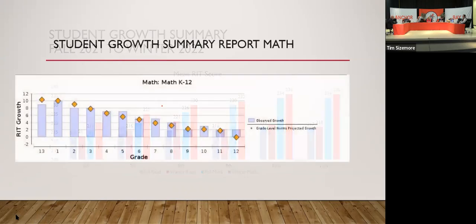On the next slide, this is the Student Growth Summary Report, straight from NWEA. When you look at these graphs, this is our math, K-12, and the diamond is projected growth through the norm based on NWEA. They're setting where we started and where we should grow based on where we start. What you want here is for the blue to be touching the diamond. Areas where we exceed the diamond are areas where we exceeded projected growth, and areas where we are just below the diamond are areas where we didn't reach the projected growth.